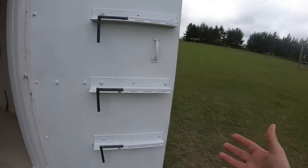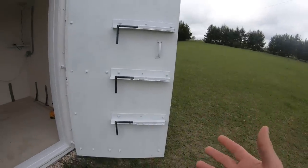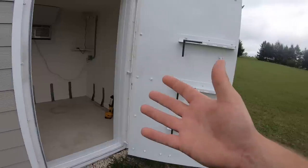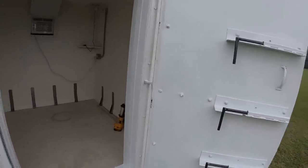Just because you're in a hurricane for 8 hours doesn't mean it's extremely intense. Typically, it's only intense for just a small period of time. If I've got to crack the door to put some fresh air in, we can do that.